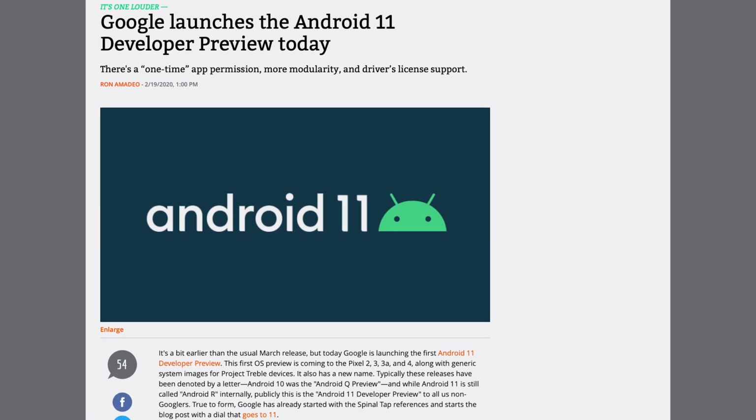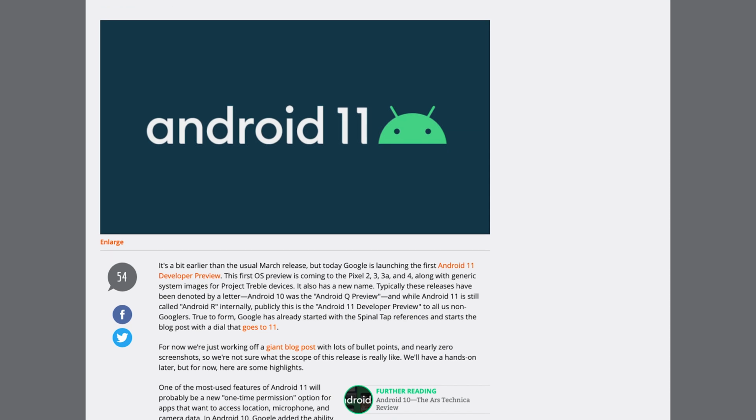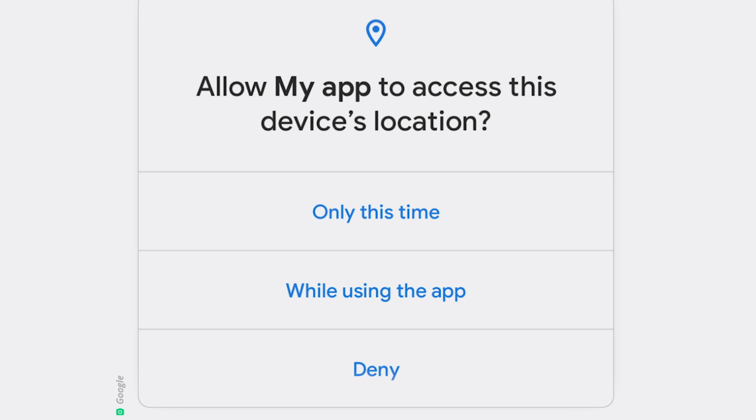Google will be launching the first Android 11 developer preview today, but it's only available for the Google Pixel 2 and up. So far, there aren't any screenshots that I could find, but there are some noteworthy features. Most notably, the one-time permissions option, which will allow you to give apps access to your location, microphone, and camera data once. Then the next time the app wants to access that data, they'll have to ask you again.